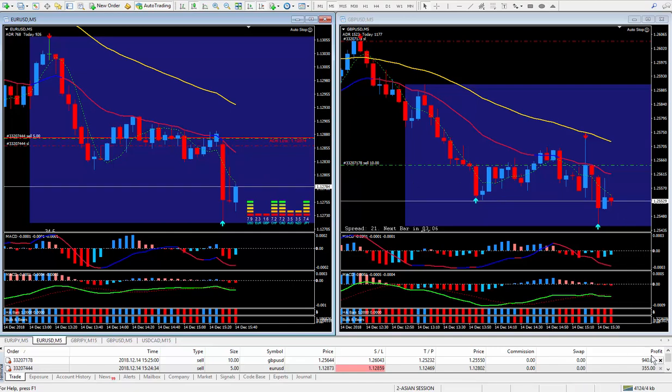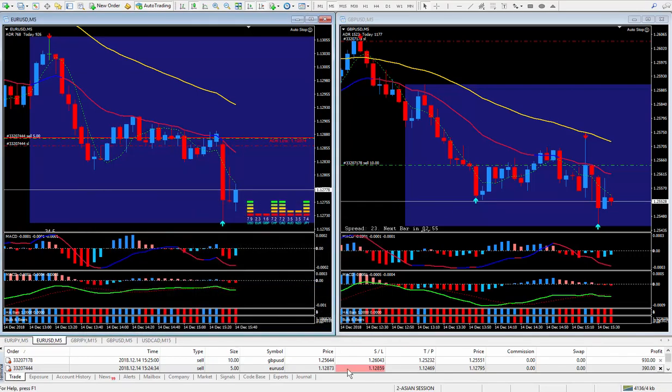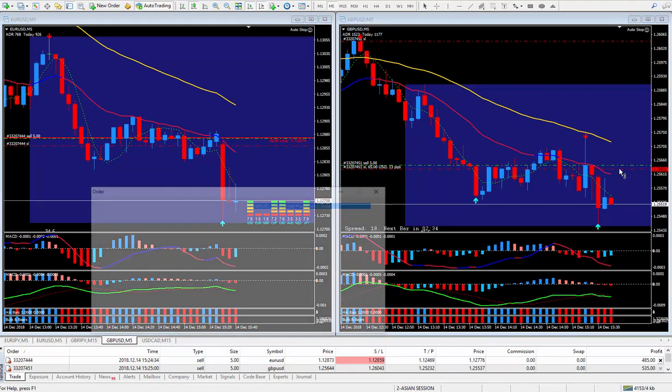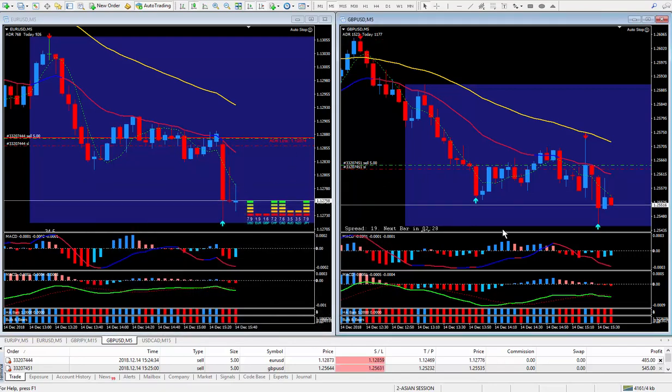And on the other one, I'm just going to protect myself so I cannot lose. So I'll do the same thing on this one. Close out half the lots. Must have clicked on the wrong one. Hold on a second. Which one is it I'm working on here? Oh yeah, pound dollar. Close out half the lots. Close. And then put my stop so I cannot lose. Maybe a pip or so. And just like that, I've locked in guaranteed profits and now I can walk away from the computer.